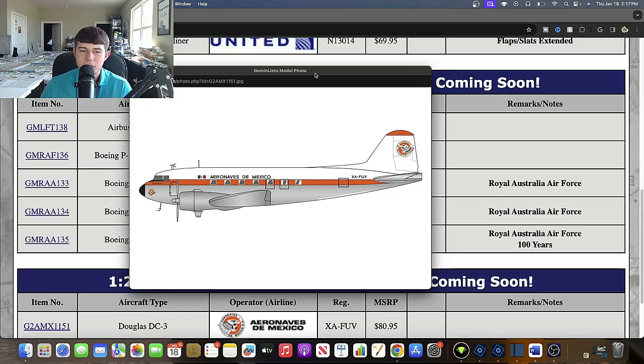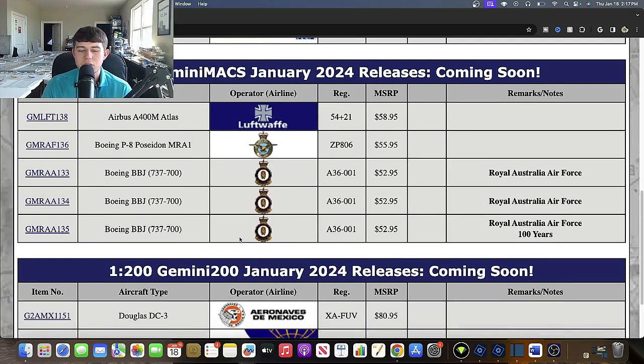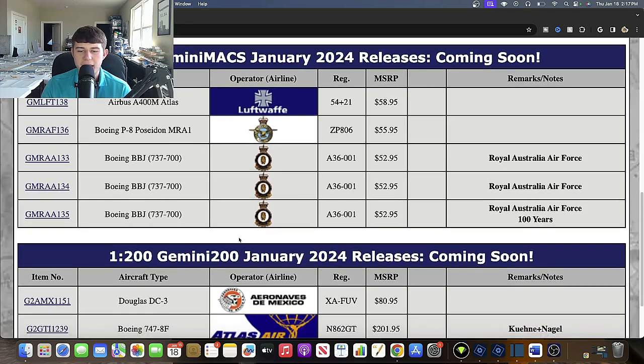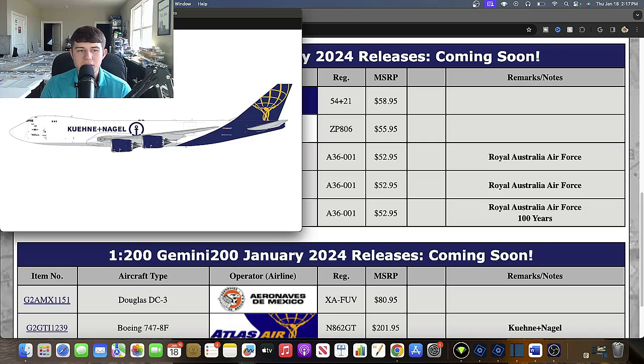Again, I don't know when the last time a DC-3 was used in 1-200, so certainly getting a really nice variety of molds and airline choices in this release, and I think that certainly is what it will be remembered for. So really awesome to see that. We're also going to have the Atlas 747-8 freighter that we saw in 1-400 previously. So a very high quality offering there for anybody looking for it. So that's certainly very nice to get to see right there.